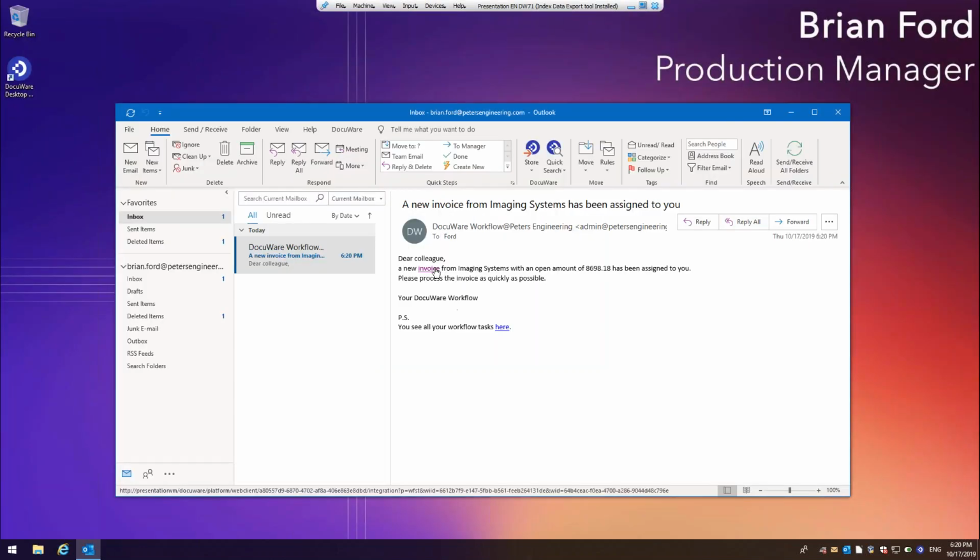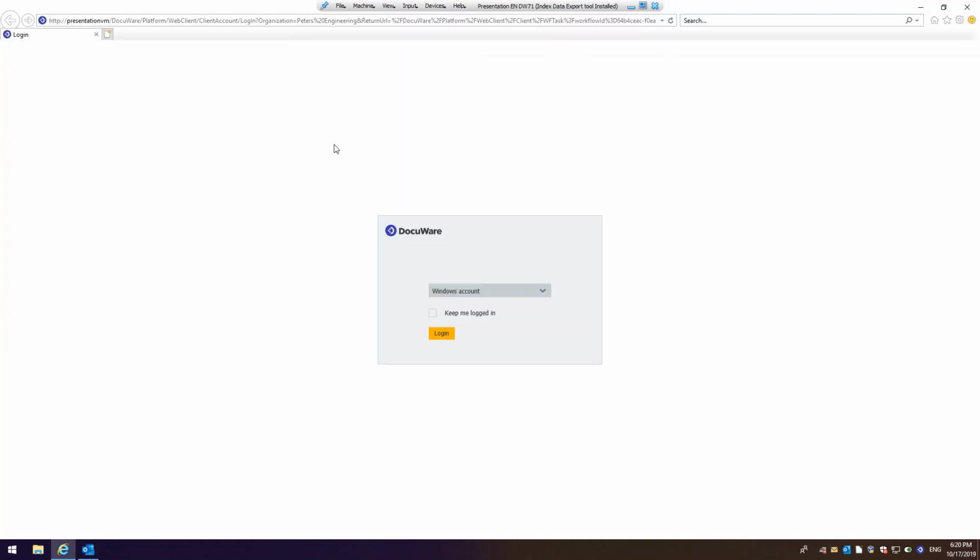And my machine just slowed down. Let's try that again. Give it a second here. I'm running on a VM, and it is a little slow.